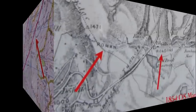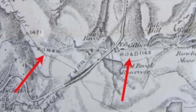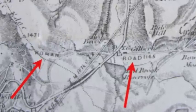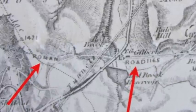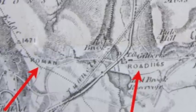It also contradicts the suggestion of several earlier historians in the 18th and 19th centuries that the road actually crossed the Pennines by Gilbert's and Pule Hill and on towards Marsden. Even the 1854 map of the Ordnance Survey describes the road at Gilbert's as Roman.